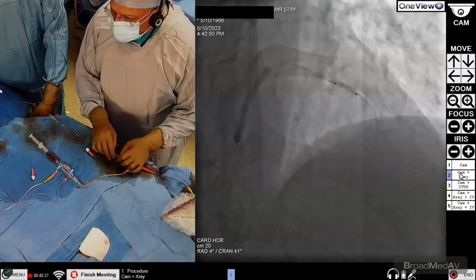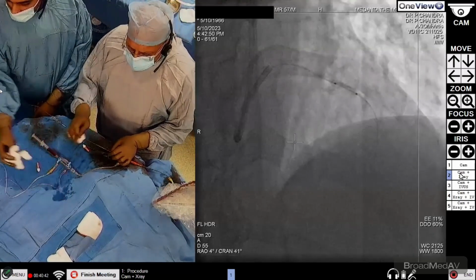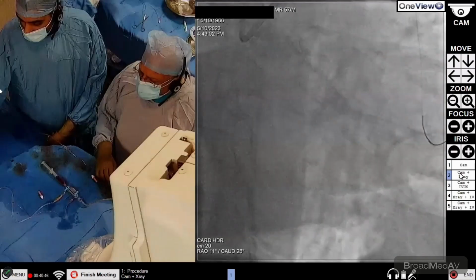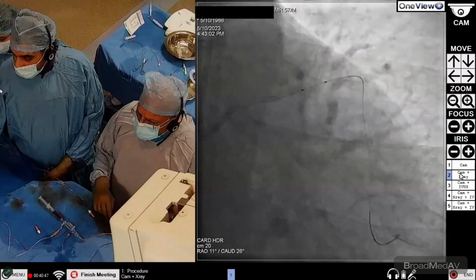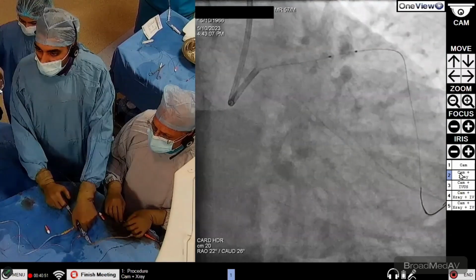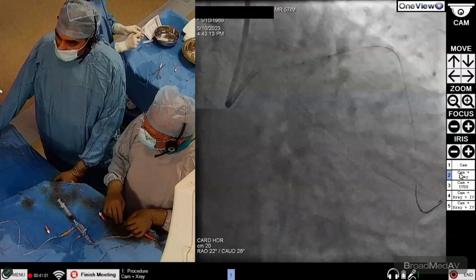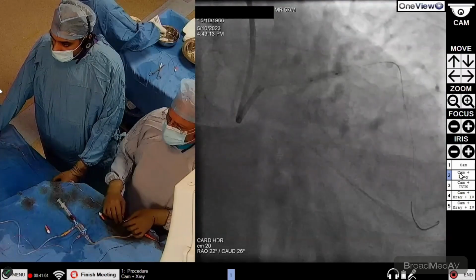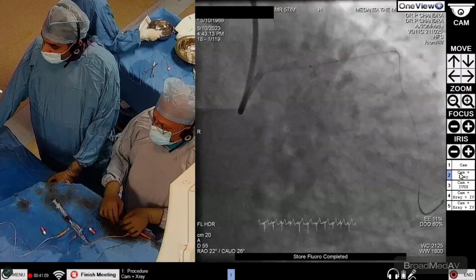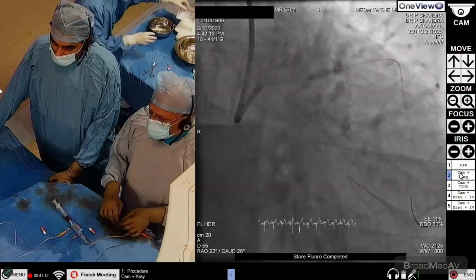Deflate. You come to RAO caudal. Let the saline be continued. Yes. And check, please. Check. Okay. Go up. 1, 2, 3, 4, 5, 6, 7, 8, 9, 10, 12. So we are doing quite a reasonable amount of dilatation. We are not shying away from pressures.